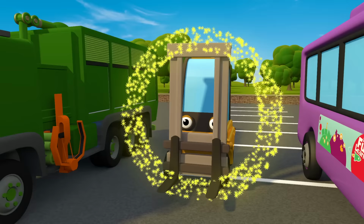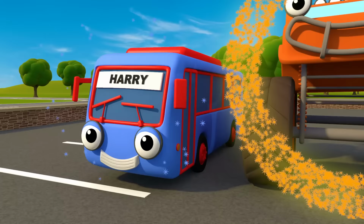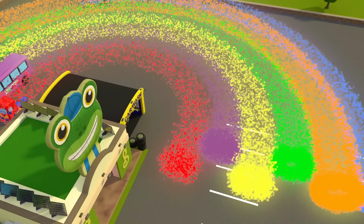Florence the forklift, she's bright yellow. Rebecca's nice and green. Max is orange and he's bouncy. Harry's blue and shiny. Put these colours all together. Here's a lovely rainbow.